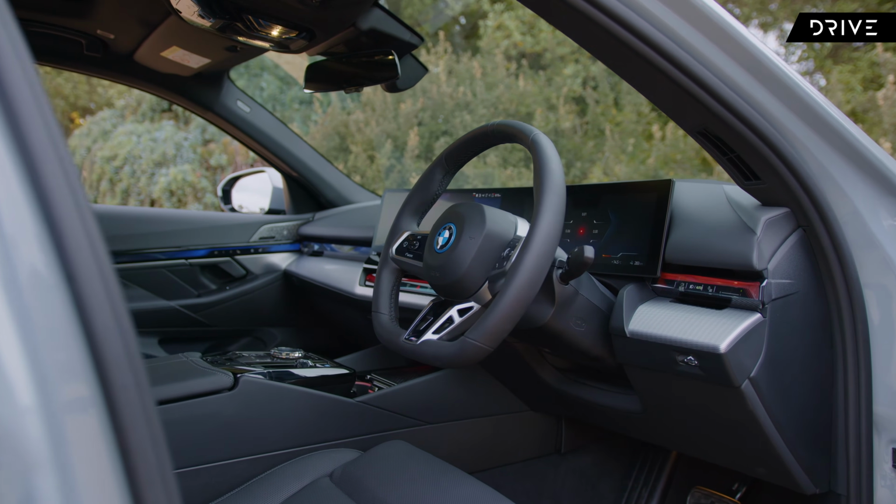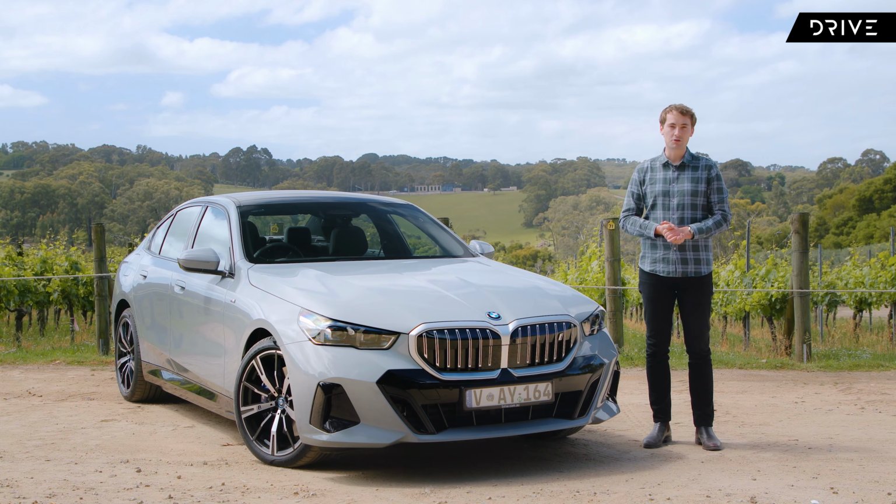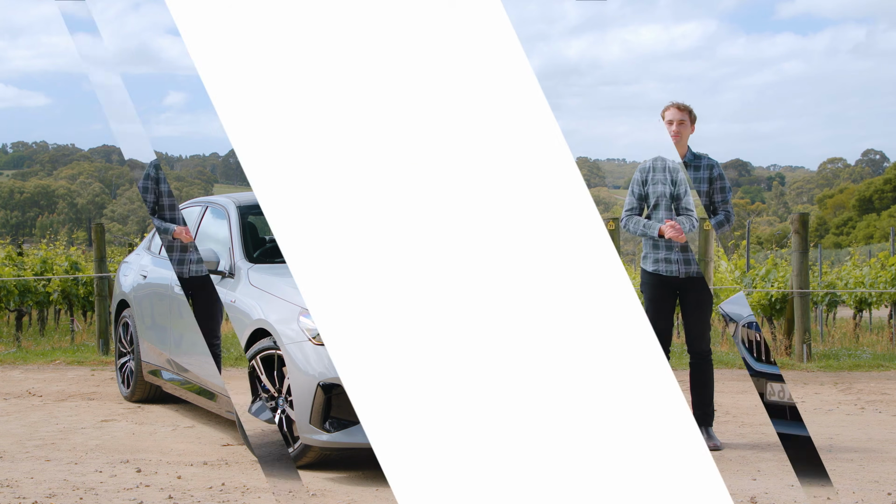But the car that we're most interested in is this new BMW i5. Does that still offer all the same luxury and sporting elements that we've come to expect from the BMW 5 Series nameplate? Let's go for a drive and find out.